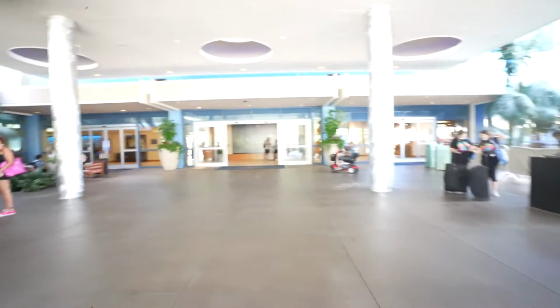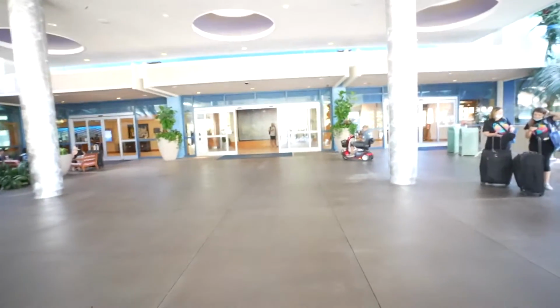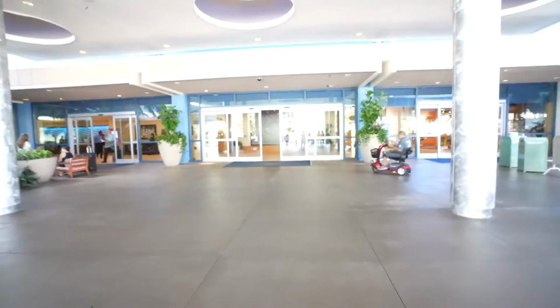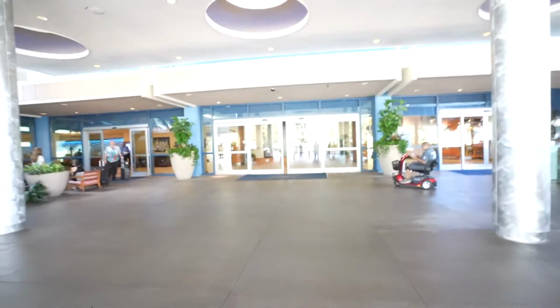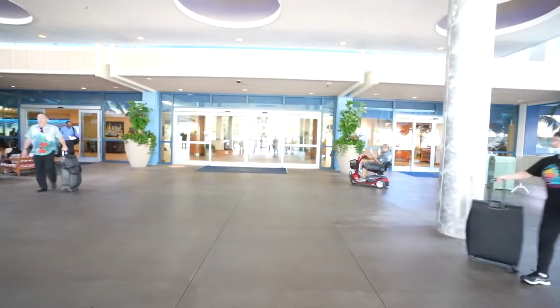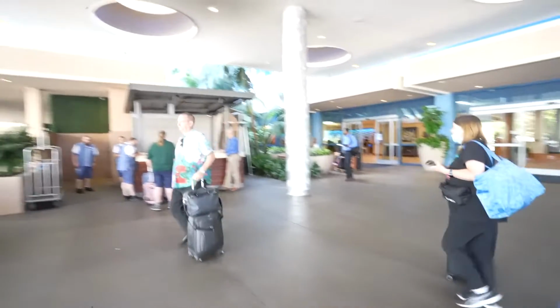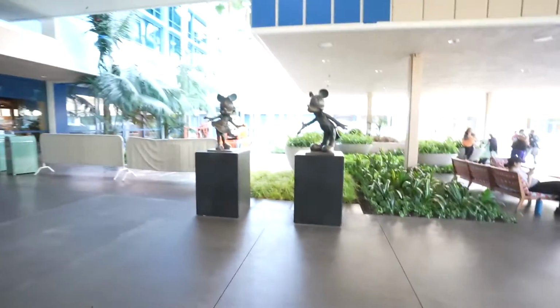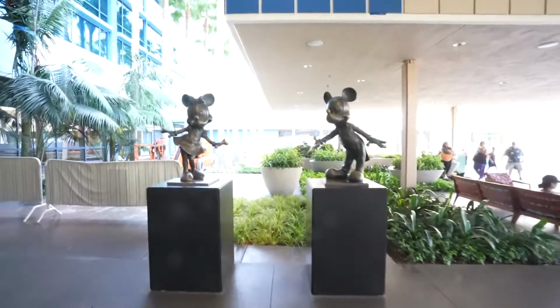First things first, the only reason we got lost is because this hotel has multiple exits, and we came in from the back entrance, the one in front of Downtown Disney. So we were like, okay, where do we go to the lobby from here? But if you go through the main entrance, know that Bell Services is located here on the left-hand side, and you get to see these amazing statues. Look at this, Mickey and Minnie statues.